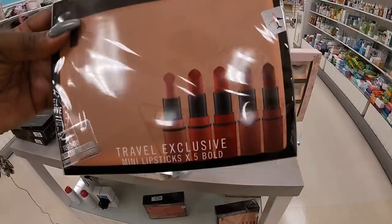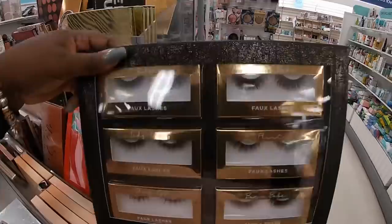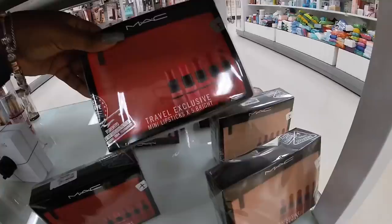What do I do with the other makeup? So, you know what? I think I love MAC for their lipsticks. Some different eyelashes. Reusable. They have a little gold set. One in blue. It says ladylike, show off, flirt, boss babe, and doll. Comes with a little travel bag. Oh, they all come with travel bags. Okay, it's a red one and a beige color one.